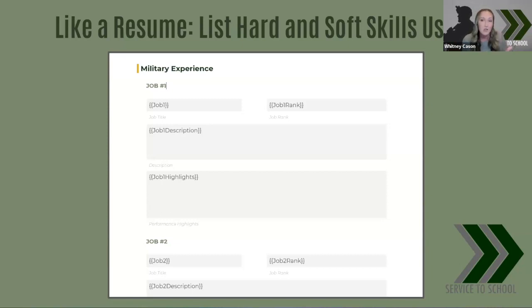And again, making sure that you're using layman's language. I would always suggest have a civilian read your job description. And if they don't understand a piece of it, then that's the part that you need to explain. Colleen, do you have anything that you would like to add to this?